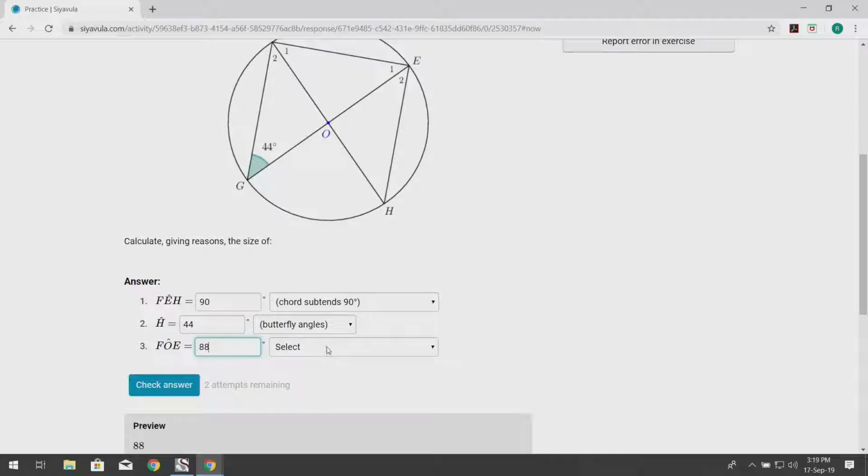Pretty sure. You can use a calculator if you need to, but hopefully you don't for that one. And that reason is angle at center is 2 times the angle at the circumference. And this is the reason you need to use the abbreviation, unless you want to write out the whole theorem. That's the abbreviation you need to use. Okay, so let us see what happens.